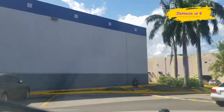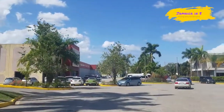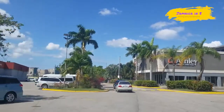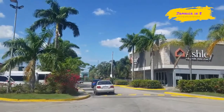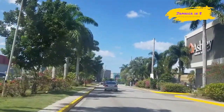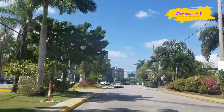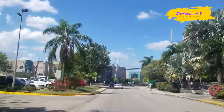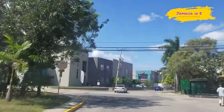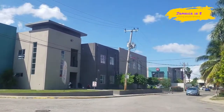Now, straight ahead, we can't see it again, but there is an NCB bank, a CIBC bank, and a Scotiabank. It's a massive plaza, huge. And as you can see, it's nicely maintained. The roads are good. The landscaping is excellent. So it was an excellent idea to build this plaza. And if you notice, all the stores are occupied. That again goes to show you how well this plaza does.